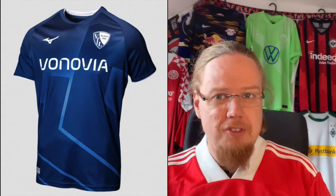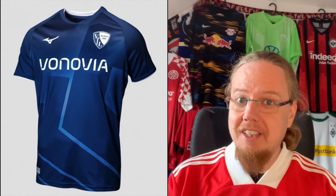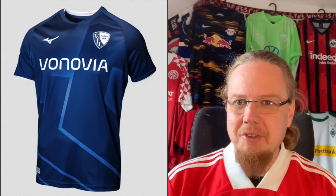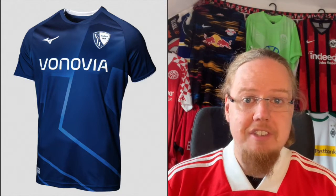And while I'm wearing Union Berlin, we actually will start at a lowly Bochum. Although it's not so lowly, they are a team that actually should be probably more often in the Bundesliga than they are. They're in a way, I don't want to say Bundesliga royalty, but they're a team that have been consistently enough in the Bundesliga.